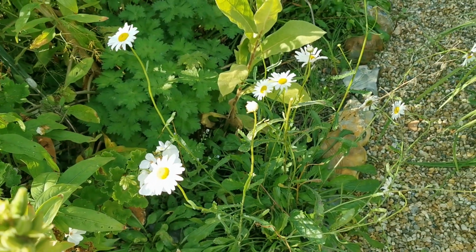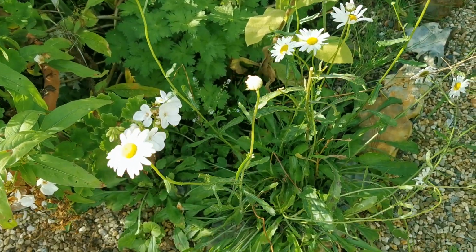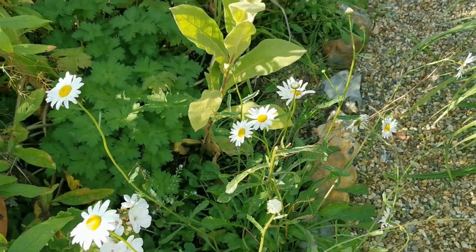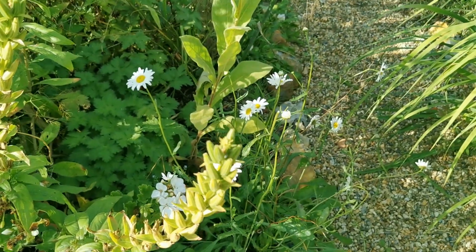As I said in the earlier video, September's definitely all about the daisies, and it's lovely to see the oxeye daisies that we cut back early in this season are coming back into flower. I think it's going to be a really good autumn in the garden.